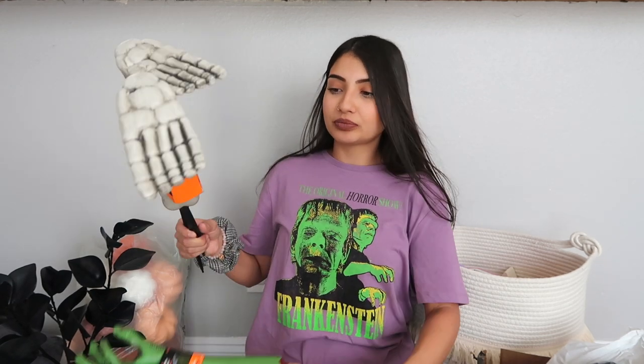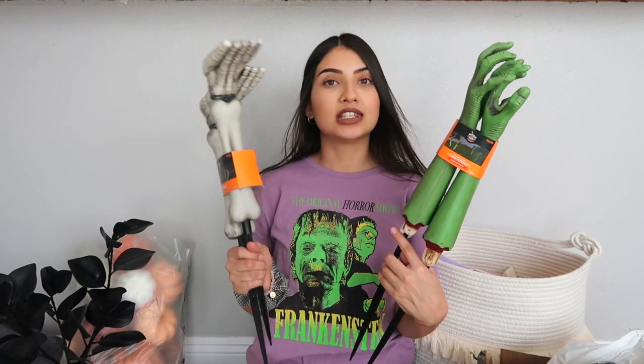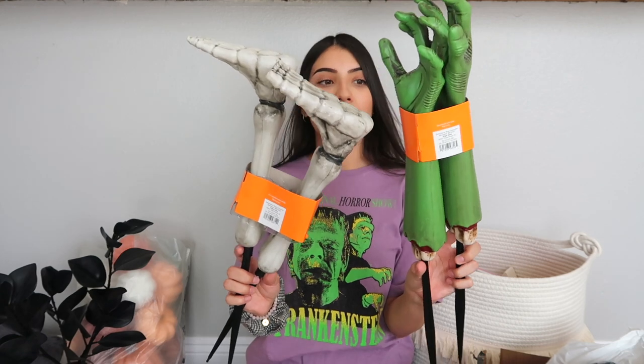Next thing that I grabbed is some stakes for our front yard. I stopped to pick up a bunch of other things. Benny said he wants to keep the front yard spooky, and Target had a lot of cutesy Halloween things, and he wants to go spooky this year, so I only grabbed these two things. So I'm probably going to hit up Spirit Halloween store to grab some spooky decorations, but for now I just grabbed these two. So they're just yard stakes.